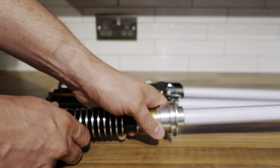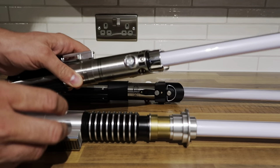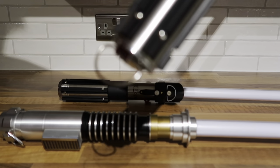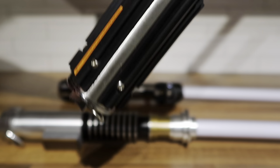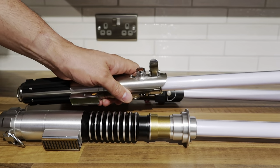Whereas on Luke's or Anakin's original lightsaber, you've got the little clip there on the end of the hilt, but it's nice and tight. So if you want to put it under there, it just stays there. It doesn't move at all. So yeah, that's a bit irritating.